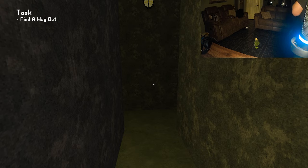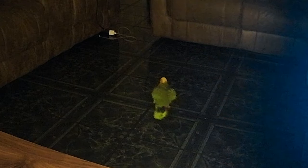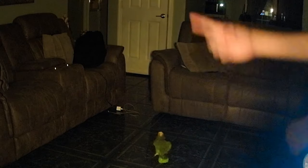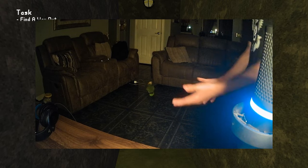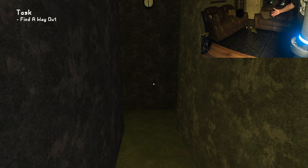Sorry. Where are you going? Your house is that way. Dog, you're going the wrong way. I'm sorry for scaring you. Guys, I promise I didn't mean to scare you. The poor bird.